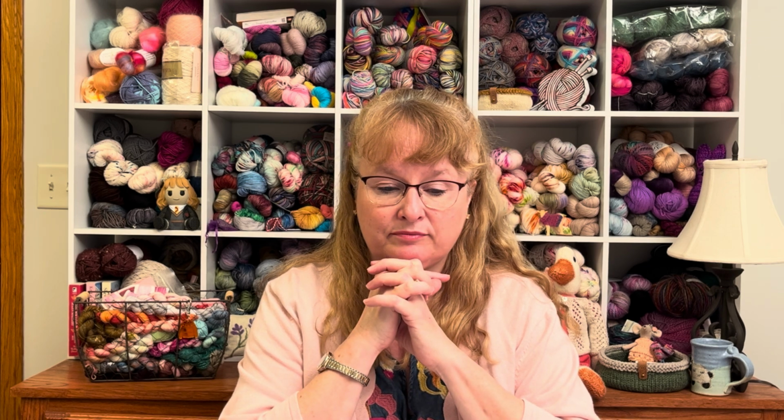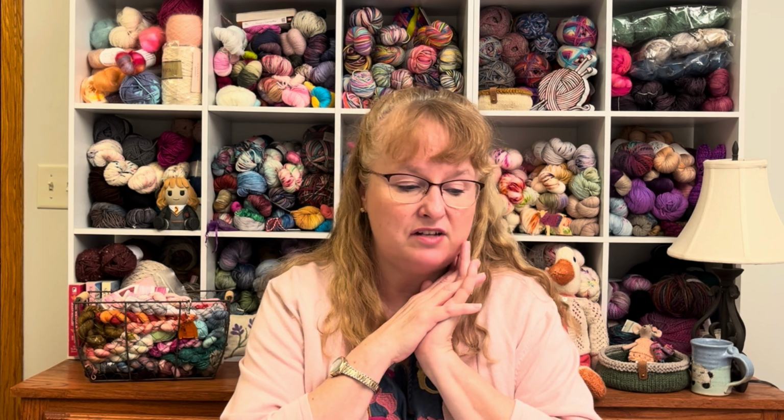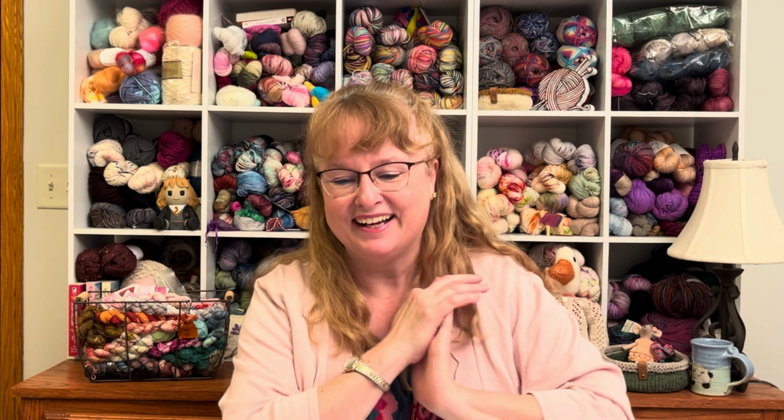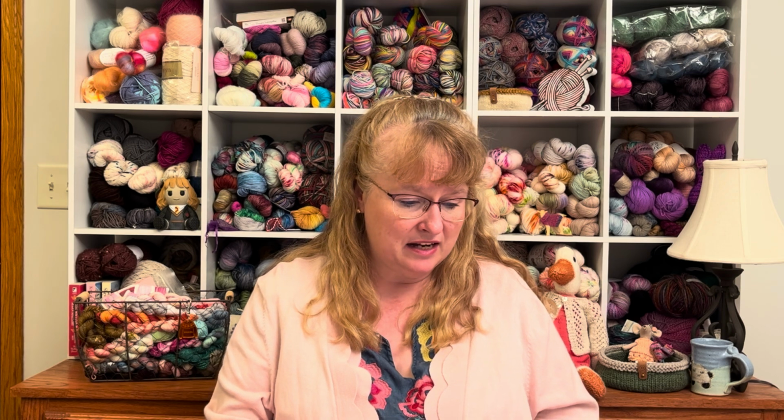But sock projects for sure. I don't have any unfinished socks. I always persevere and get through them. So this seems pretty manageable right now. So those are the projects that I have been working on.